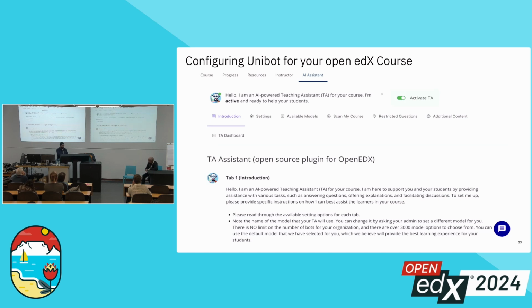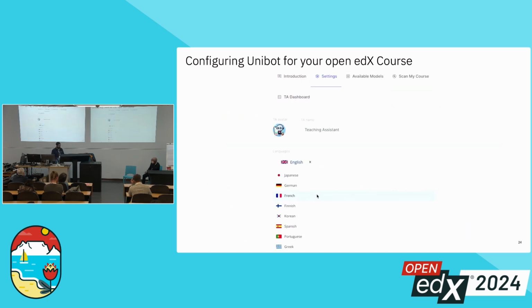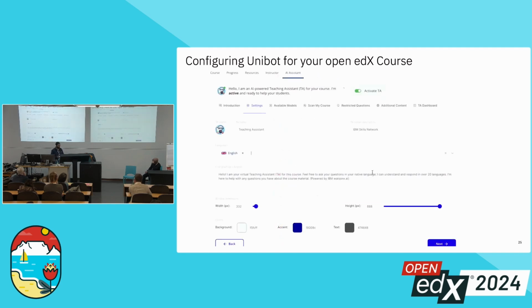So there's introduction, settings, models, etc., the various tabs towards the top there. If you walk through that, one of the first tabs is the settings for the course assistant. What languages you want to enable, for example. What appearance do you want for your course assistant? The greeting for the course assistant, the name of the course assistant, the icon or the avatar for the course assistant. You can set the size of the window that pops up, the colors for it, etc.